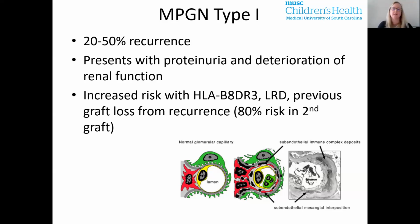No worries. MPGN1, so 20 to 50% reoccurrence. It presents with proteinuria and deterioration of renal function. We do know that there's certain HLA types of people that have an increased risk. Living related donor does tend to be an increased risk. We think it's those who have similar HLAs, but we do know if you lose it from the first, it's a high reoccurrence in the second one. So fortunately, we don't see as much MPGN, but if we have a young donor, we will take a living donor from that if they don't have HLA B8 also, or DR3.